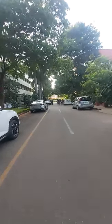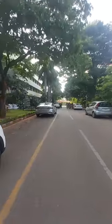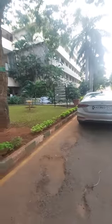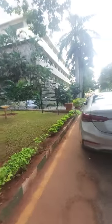If you walk this way, that basically connects you to the mechanical block, guys. There's an access way. This is basically known as the campus boulevard, which connects you directly to the department of mechanical engineering, which is commonly known as the mechanical block. And you can even see lots of direction signs which are given here.